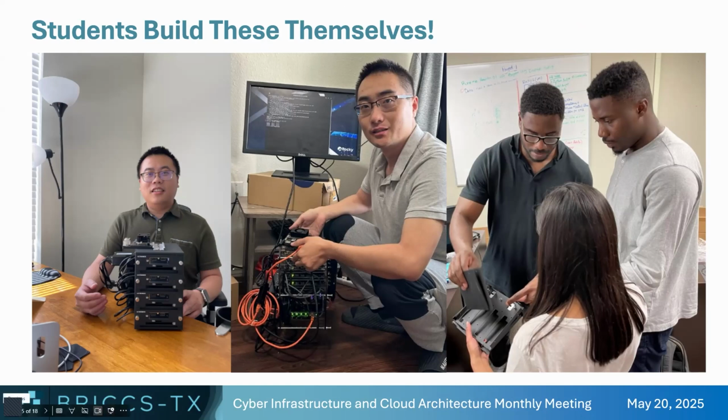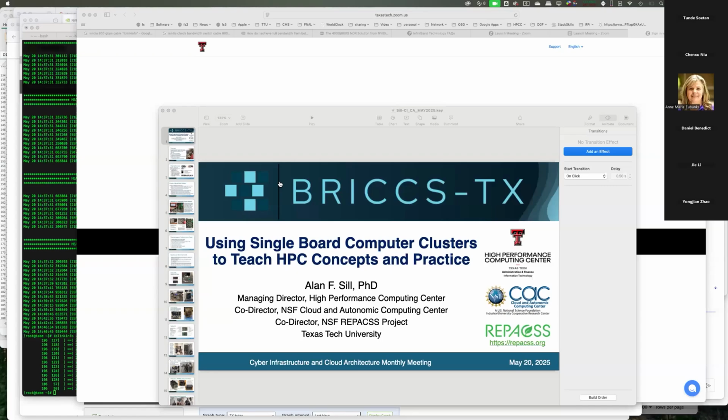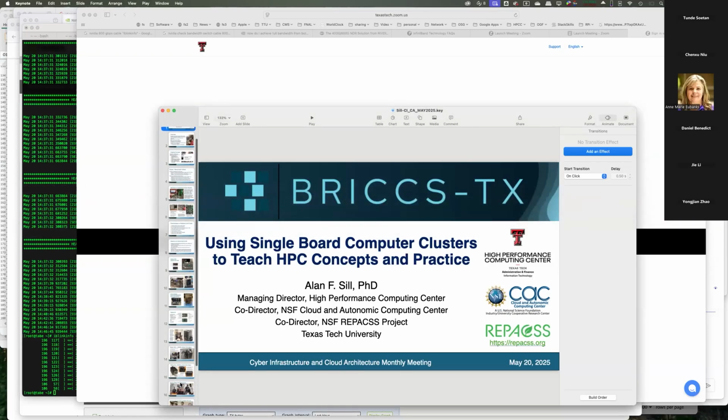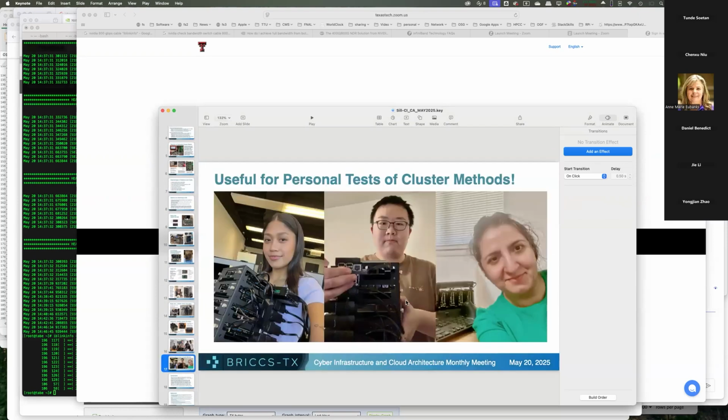And let's see, if you give me back control, I think I'll try to get that one picture up there. Yeah, see if I could just. Yes. Okay. See, this is what I should have done to begin with. This is the other batch of folks who've built their own.